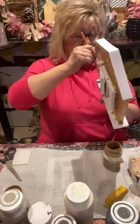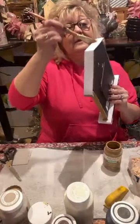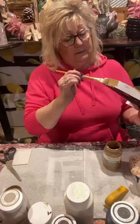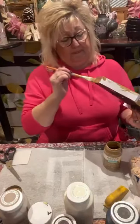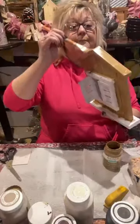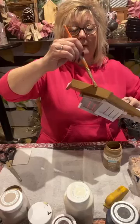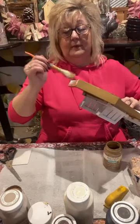Alrighty. So again, this is nice to paint. I thought it was gonna be kind of an issue, but it's going on really nice. I kind of slobbered it on the back. I didn't want to do that.